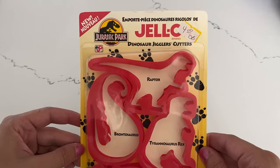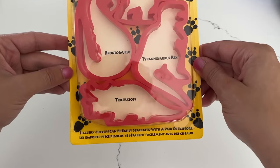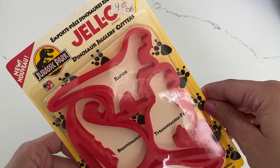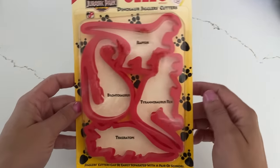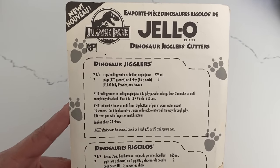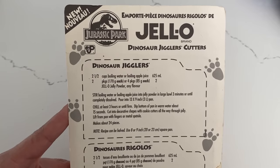So I found some goodies actually that I would love to show you. So I got these two vintage Jurassic Park Jell-O dinosaur jigglers cutters. It comes with a raptor, a brontosaurus, a tyrannosaurus rex, and a triceratops. So they're both the same, and I picked both up for $4 each, which is not bad. Not bad at all.